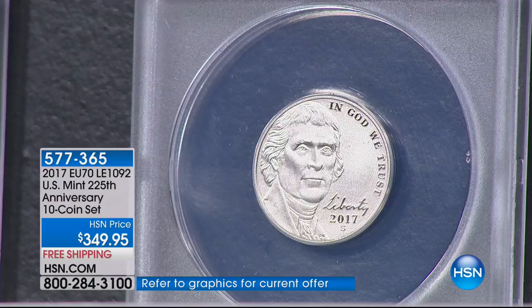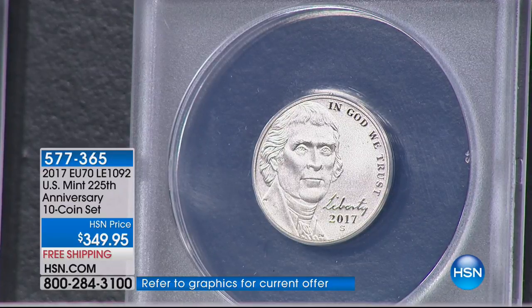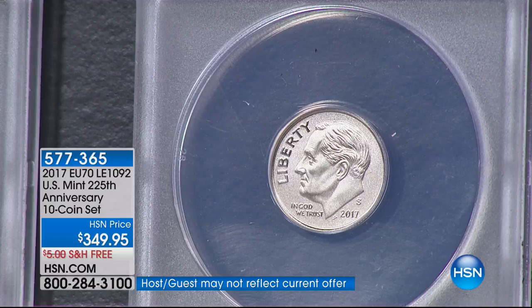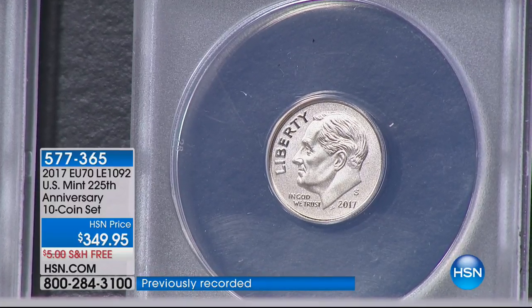The certification and all that. So now you're looking at rarity, collectability, desirability on an unprecedented level. Then you go to the Roosevelt dime right next to that. They have done another enhanced uncirculated Roosevelt dime. Good luck finding that for less than $100 in perfect condition.